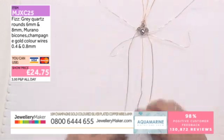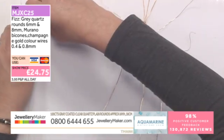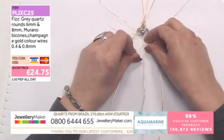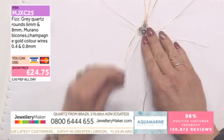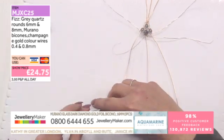I know these beads are distracting. Just take them off, actually. So that's that one, and then we're going to finish that square knot. So the square knot always combines two knots. Just remember that. Okay. So there's that. So now we know we've done the centre, so now it's time to do the other sides again.